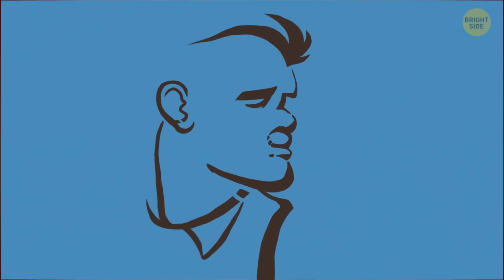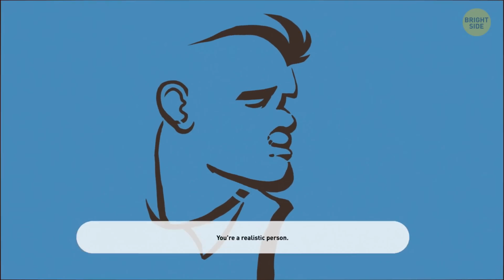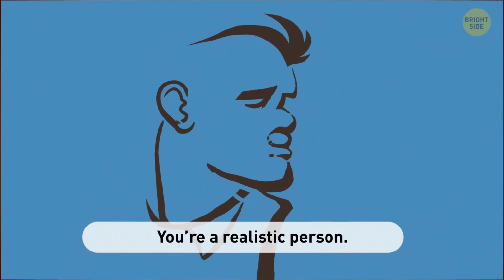Some optical illusions with a double meaning can tell a lot about your personality. What do you see here? If it's a profile of a man to you, you're pretty realistic and take things for what they are. You trust others and easily rely on them at work and in your personal life. You mix with new people easily.